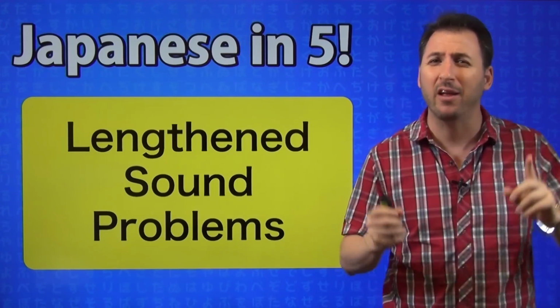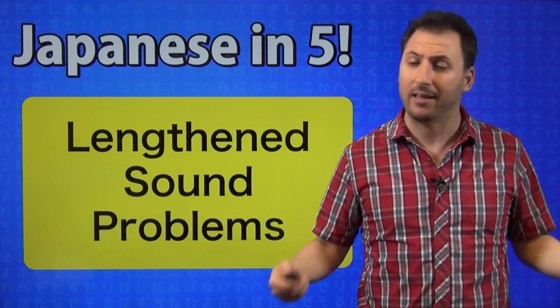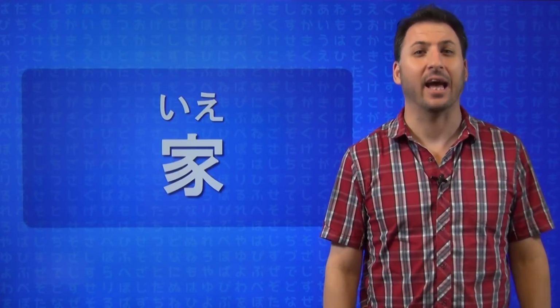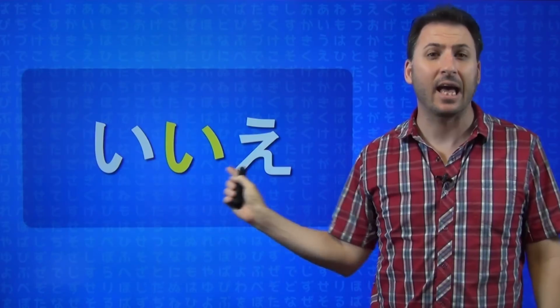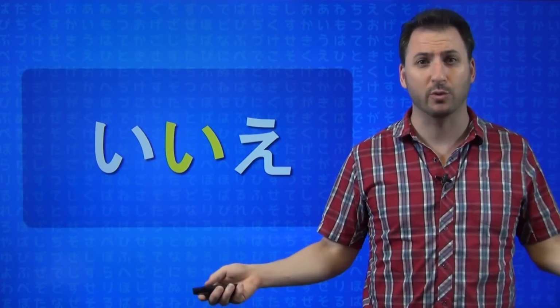This is actually one of the very first things that you learn when you're learning Japanese on Yes Japan or with the book. You learn not to accidentally lengthen because the meaning can change. And this is one of the examples that we give. It's house, ie. But if you lengthen it, here the yellow is the lengthened part, it becomes iie. That means no. So that would be kind of awkward. When you're trying to say house, you would say no.